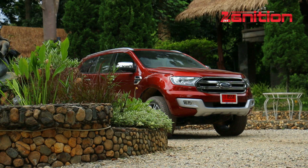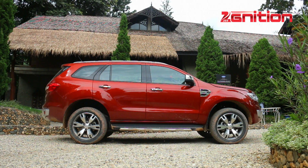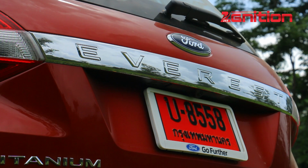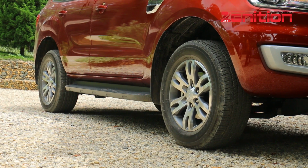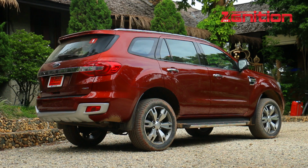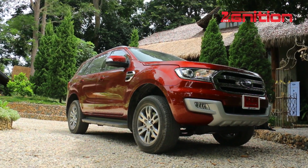When the original Ford Endeavour was launched back in 2003, it really brought with it that typical boxy butch design that's common with American SUVs. So while this Everest, which is still based on the company's Ranger pickup truck platform, now sports cues from Ford's current design language, it retains that macho stance we loved so much in the original car.